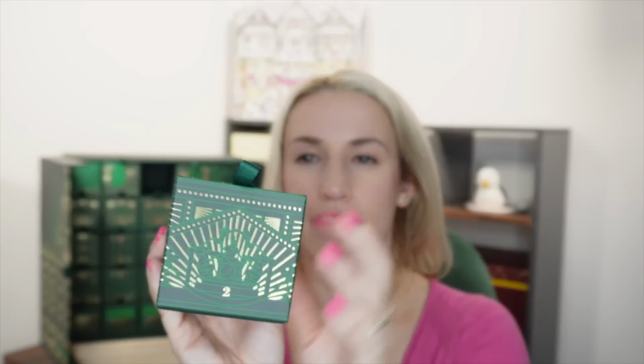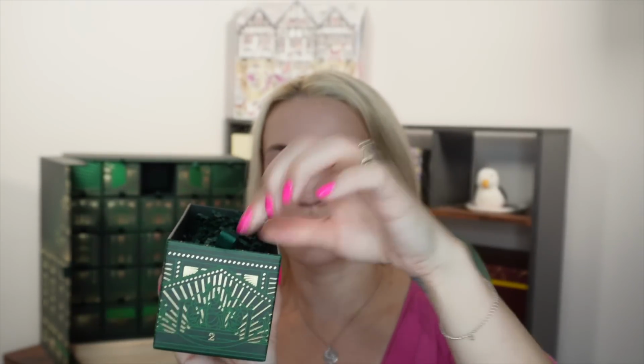I have no excuse not to be able to find these drawers because I literally got them all last year. Day number 2. So the drawers, by the way, are lovely. They're really kind of hard cards. They've got like a little ribbon on, so they're easy to slide the drawer out as well. All of which I think is important when you're paying this much for an advent calendar.